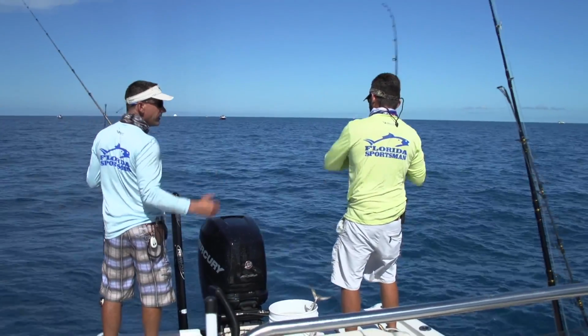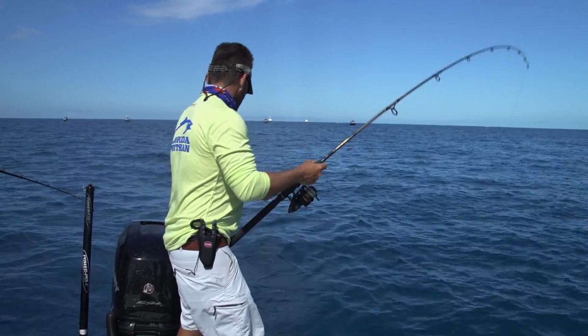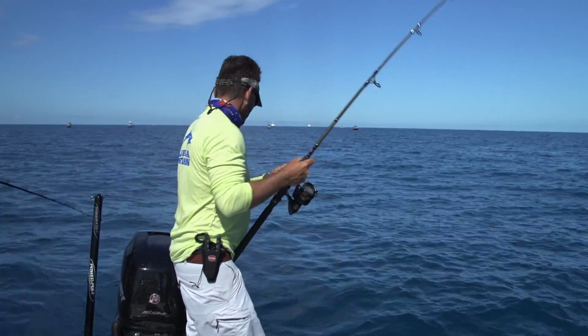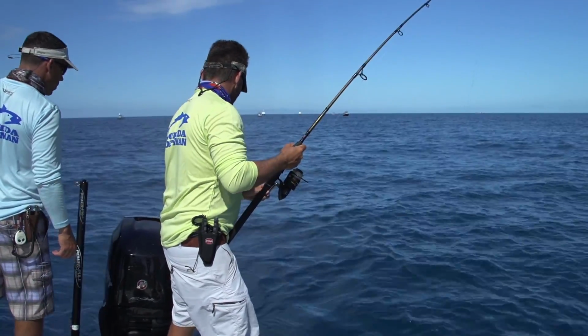Is it a distinct fight that they do? Like you can tell? They shake their head. See something, I see some color. I see a little bit of red maybe. Yeah, it's a mutton. Yeah, baby.